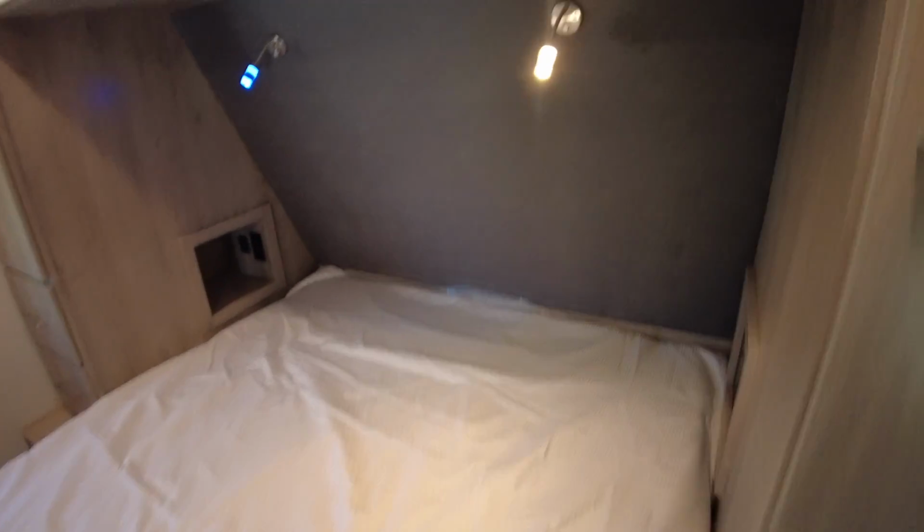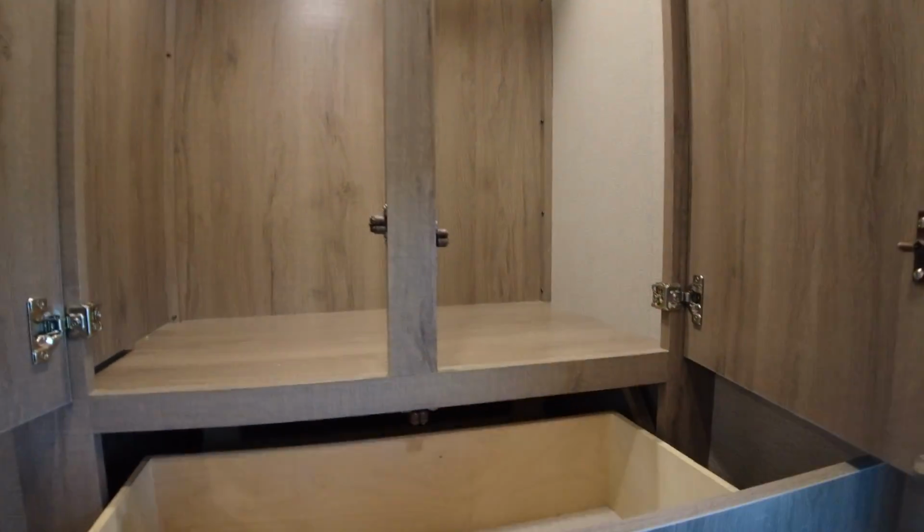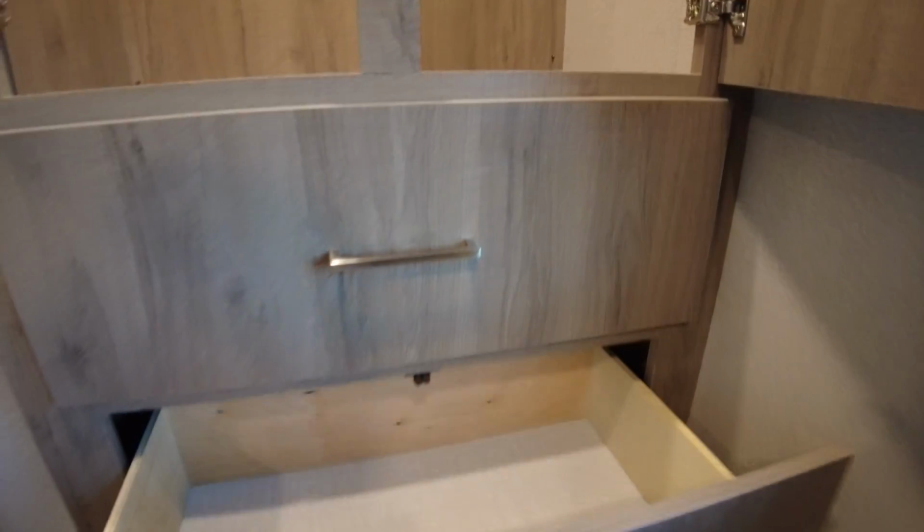And then this one has not only the closets here on the side, hanging closets, but this additional closet at the foot of the bed. So that makes it a little bit nicer as far as that goes. Most of the areas that are dark have the light that'll turn on, the motion sensor light. So lots of closet space there. And your dresser drawers here.